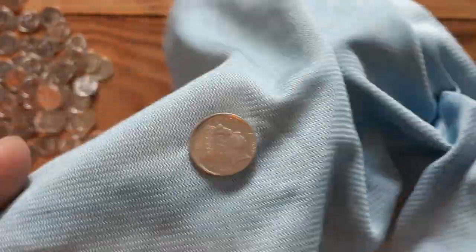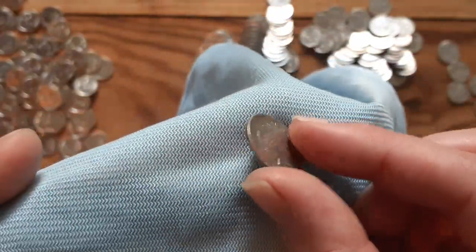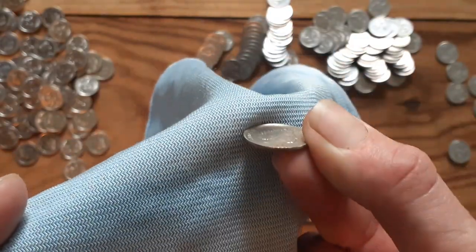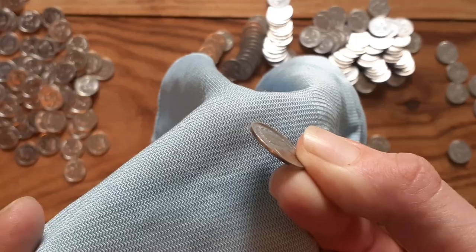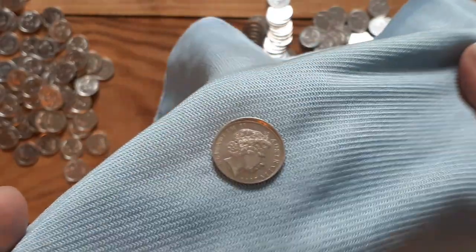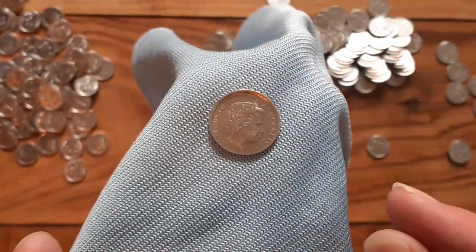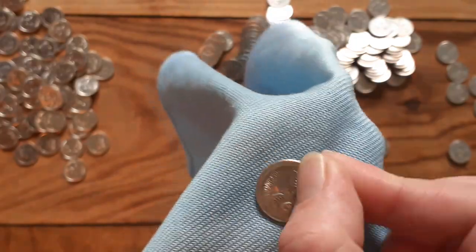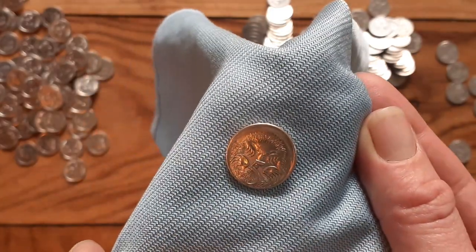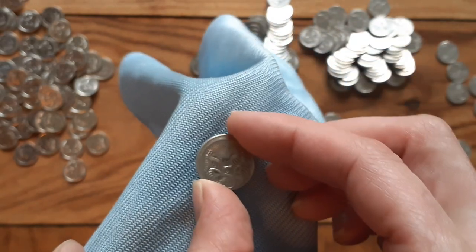And not only is it totally off, it's a year 2000. But yeah, if you could hold that in your hand, you would see and feel just how much of a lip is on that. It's way off. That is way, way off. So that is the best broad strike or off-centered coin I've ever found myself. And I'm happy with that, and I'm definitely going to put that one in my keeper's folder.